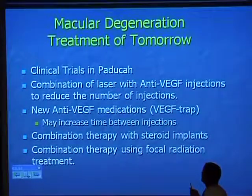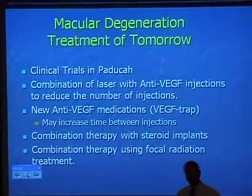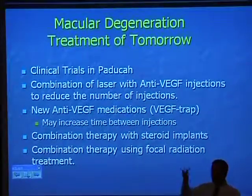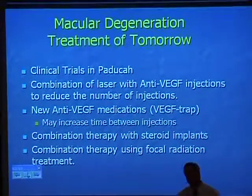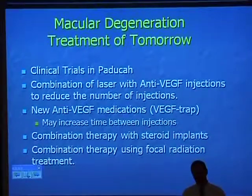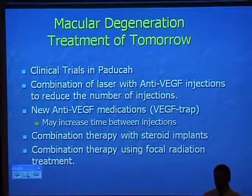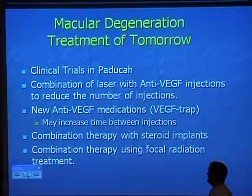So finally, the treatment of tomorrow for macular degeneration. We are participating in several clinical trials. How many? 16 clinical trials in Paducah, where we're trying new medicines for diabetes, and macular degeneration is one of the big areas we're exploring. We're looking at combinations of lasers, whether it's the Visudyne or the thermal lasers, along with the anti-VEGF injections, to reduce the number of injections.